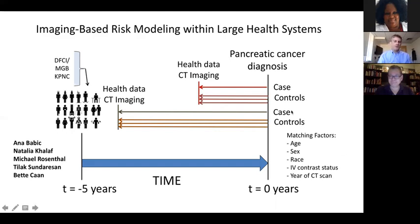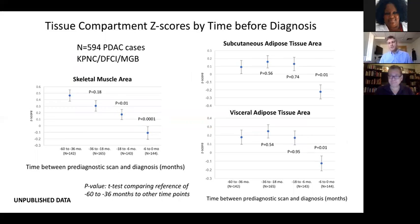And then we can also look at controls, right? So individuals who did not get pancreas cancer and were free of cancer at the time of the CT that was obtained. And we can obviously match them on a number of different features. And what this should allow us to do is to now map over time, before diagnosis, how are tissue compartments changing in individuals who ultimately develop pancreas cancer, although at the time of their CT, that's not known. It's not known they have cancer. So this is somewhat preliminary. This is the first sort of 2/3 of the cases that we've pulled for this study.